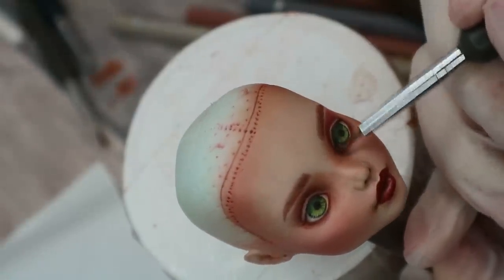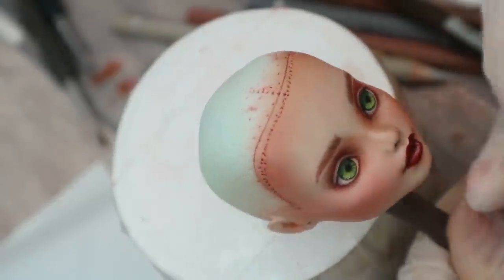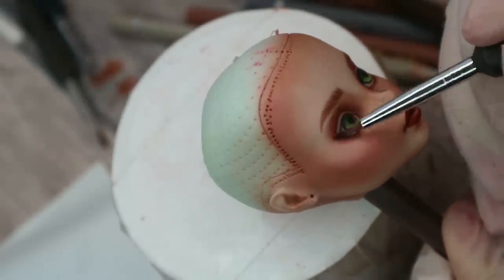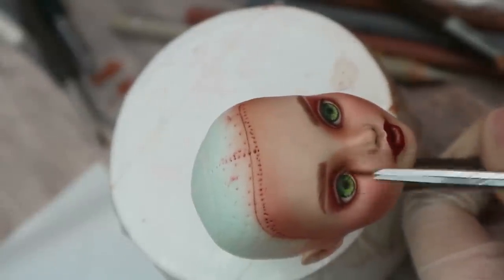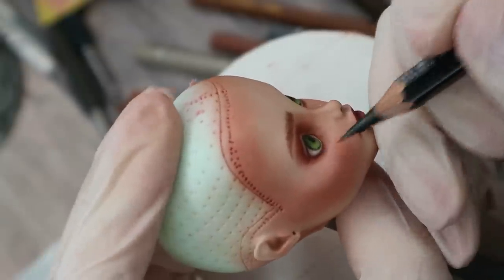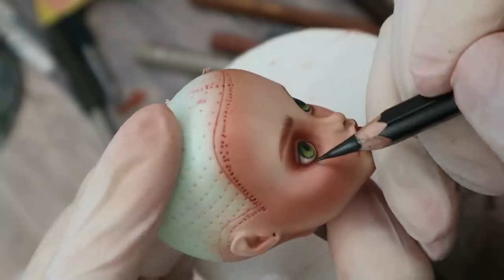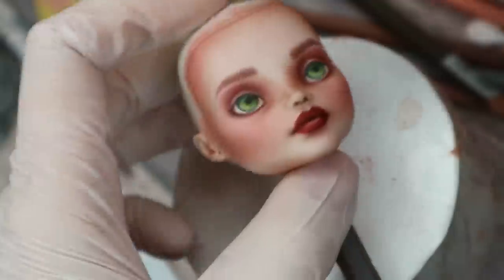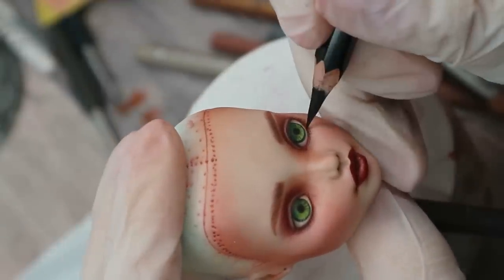I don't really know why, but the Little Red Riding Hood story is happening in fall time for me in my mind. I don't even know if there is something about it in the actual story, but it's probably my own idea, but that's why I'm making some kind of a fall look today. With an extra sharp black pencil, I draw the bottom eyelashes and I also add the last details to her eyes.